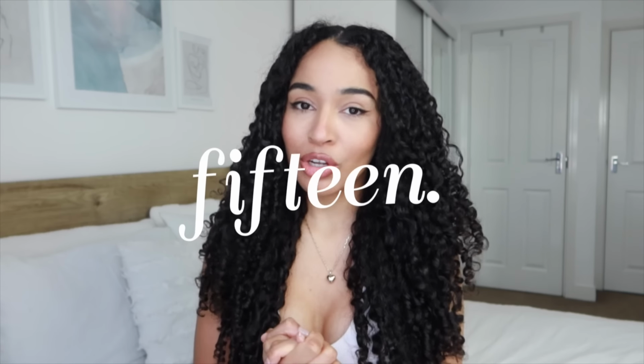Number 15, stop smoking. Smoking actually restricts your blood flow. It will cause your skin to start looking dull, and it's going to start restricting the follicles in your scalp. You might see that you have duller hair, thinner hair, and that's really only the tip of the iceberg when it comes to the health risks of smoking.